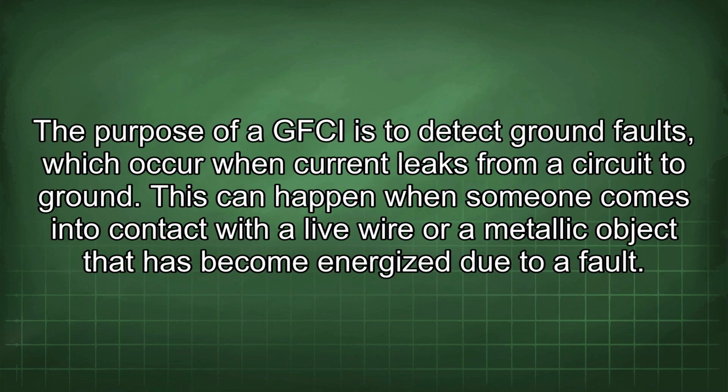installations. The purpose of a GFCI is to detect ground faults, which occur when current leaks from a circuit to ground. This can happen when someone comes into contact with a live wire or a metallic object that has become energized due to a fault.